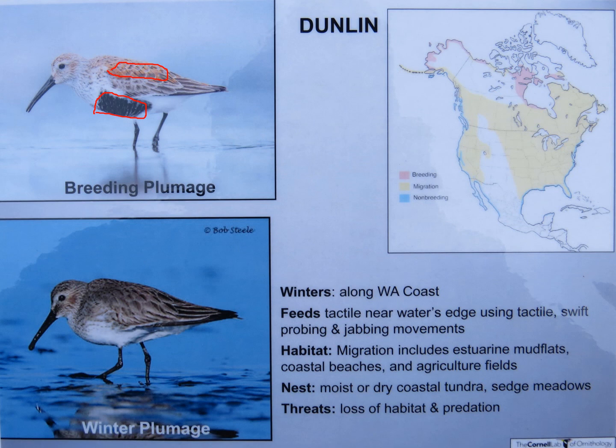as well. The beak is similar to a western sandpiper, but it is even longer and it is slightly decurved. And in winter plumage is where their name Dunlin comes from. Dun meaning dun colored or plain brown, colored of the marsh.